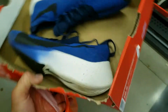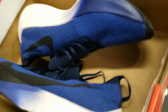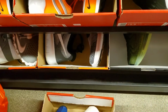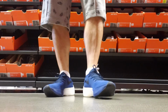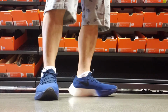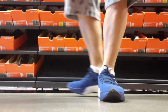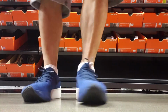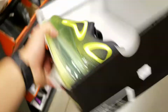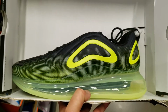Got some Vapor Street Flyknits, $50. Might have to try these on. These are 10.5s. I should wear a size 10, but might work. Let's try it out. So these are on like $74 or something. Let's try it out, man. These are kind of nice. Let's try it out.